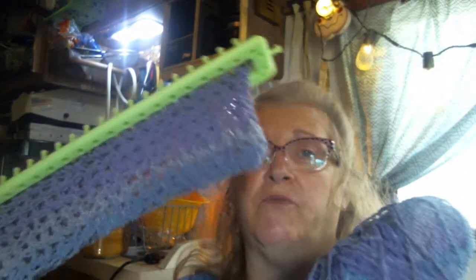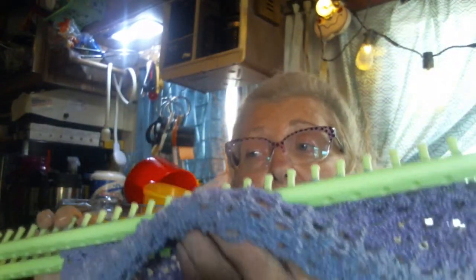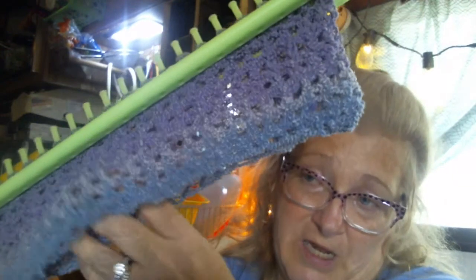And I'm just using a double figure eight on this. If anybody wants to see me do that, let me know in the comments below, and I can show you very easily with this webcam. But yeah, it's a double figure eight, and what it's making is this really lightweight, lacy pattern. So it's very easy.